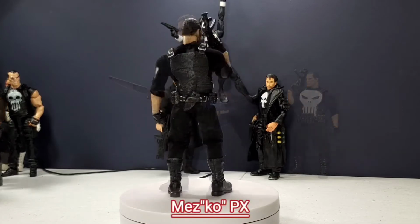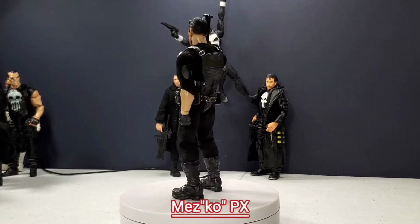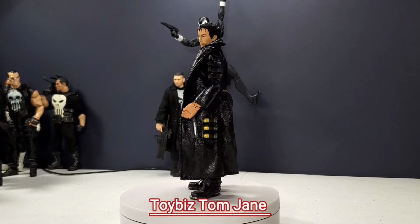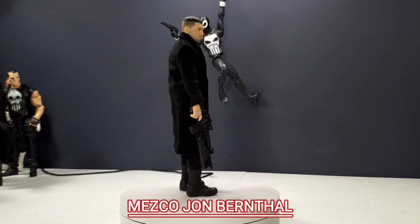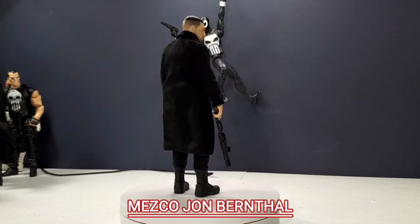Got another knockoff in the mix. Their articulation is garbage, but the accessories are great. Even though Jon Bernthal is the best Punisher, Thomas Jane definitely deserves respect for all that he did for the character. Speaking of Jon Bernthal, here's another version of him, made by Mezco, with a custom jacket.